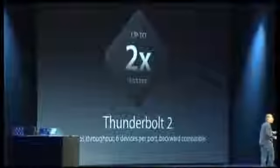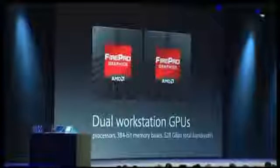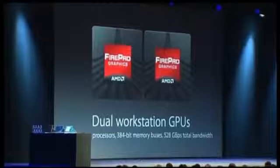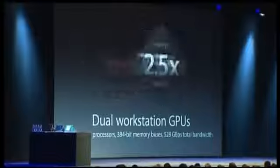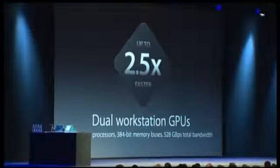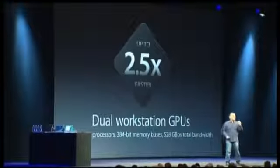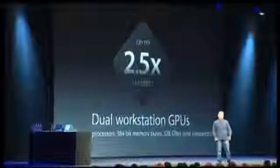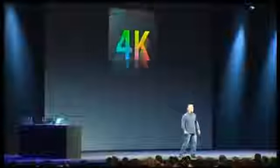But the place where the team has probably gone the most crazy and done something we've never done before is in graphics. This is the first Mac ever that comes standard with dual workstation GPUs. AMD FirePro graphics in it. You can configure it up to 4,096 stream processors, 528 gigabytes per second. This is 2.5 times the graphics performance of the last generation. And for those of you who use OpenCL, and you all know you should, this delivers 7 teraflops of compute power to your applications. Of course, you want to hook on the latest third-party displays, and this supports 4K displays.